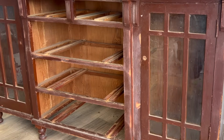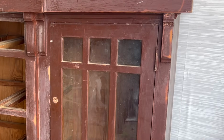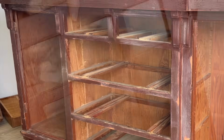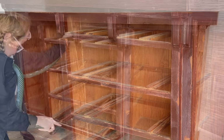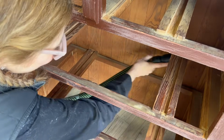And great news, the 2 doors sat nicely in place. I set them off to the side, and then I started to vacuum out the sideboard, checking for any signs of mildew or insect life. Thankfully, there was none. And again, just very glad to see all of the piece's components felt strong and solid.